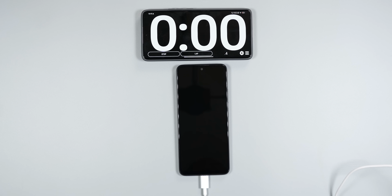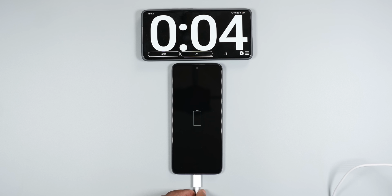Now, moving to the battery department, the Redmi Note 12 comes with a 5000 mAh battery, and it's not bad. It's actually a good one. For the battery charging time, it charges from 0 to 100% in 1 hour 4 minutes when I tested it out. Overall, I think the Redmi Note 12 4G is a solid device.